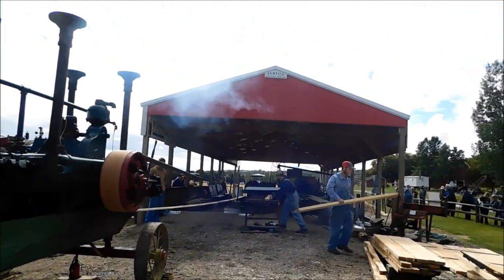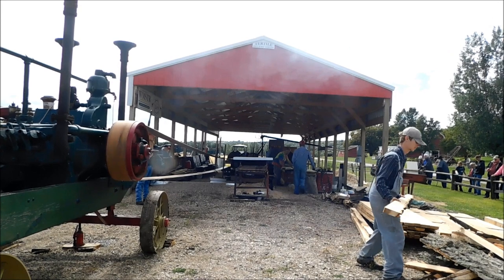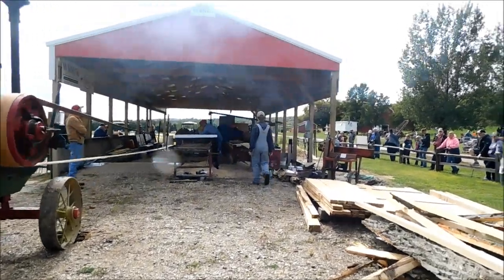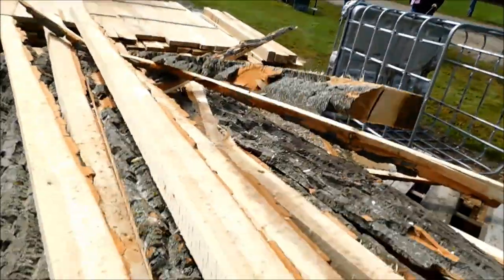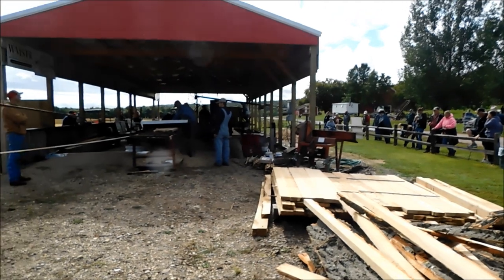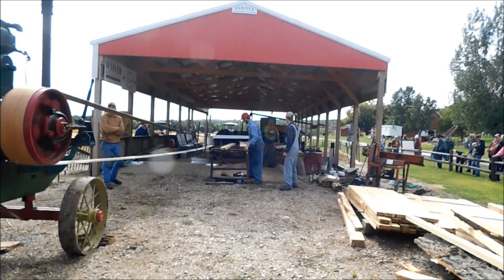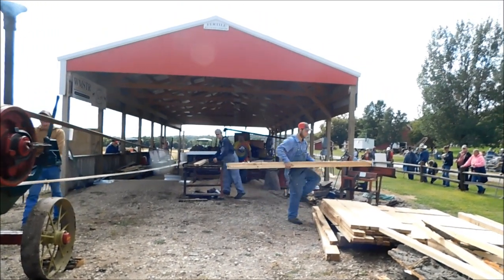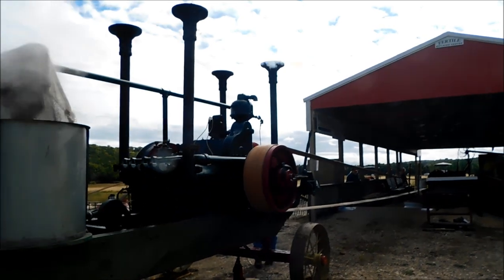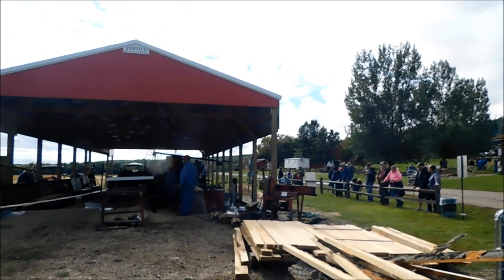But that edger, that's kind of an interesting deal. And we actually have one of them that came with that little saw that we bought. That we're going to have to get working on someday. But I think we're dealing with very green cottonwood. That is heavy stuff. But nice that you can cut two of them at once. Commotion, but you can cut wood.